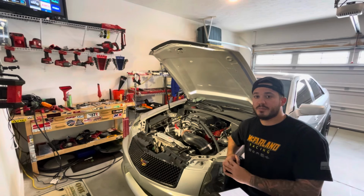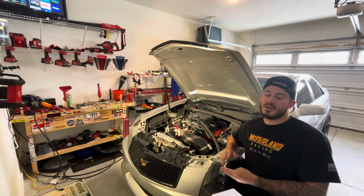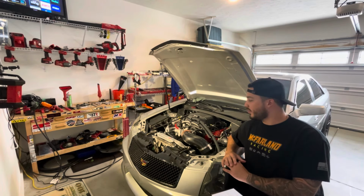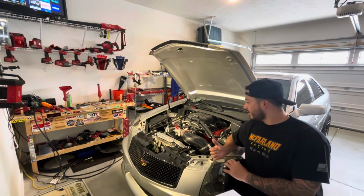So the goal with the car was always to be an LSA, supercharged, street car, air conditioning, 6-speed, just a fun little weekend driver, take it to the track whenever. I do want to get a purpose-built drag car eventually, something I don't have to pay for registration taxes and go through emissions and all that other bullshit like I have to do with this.